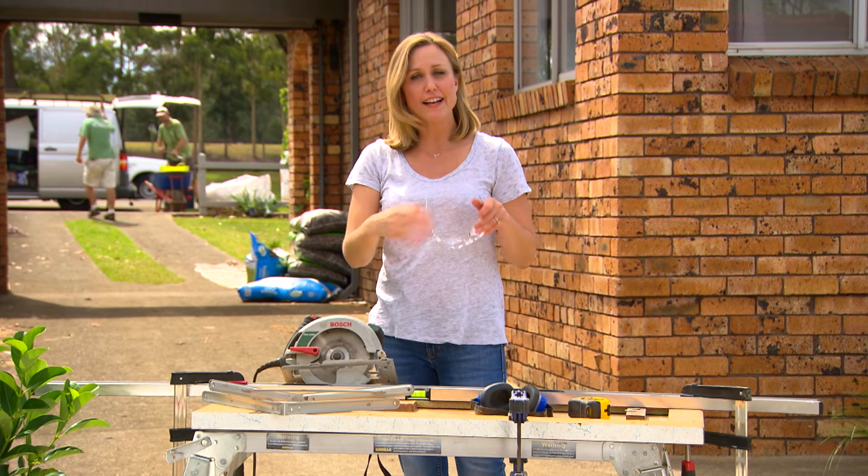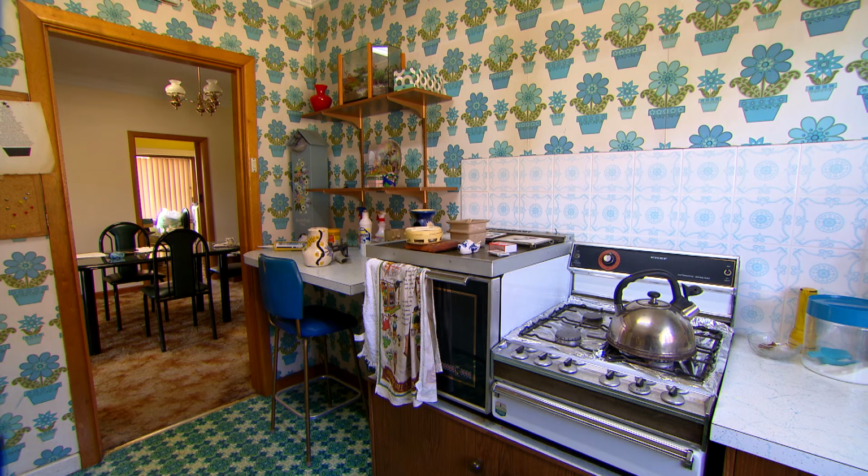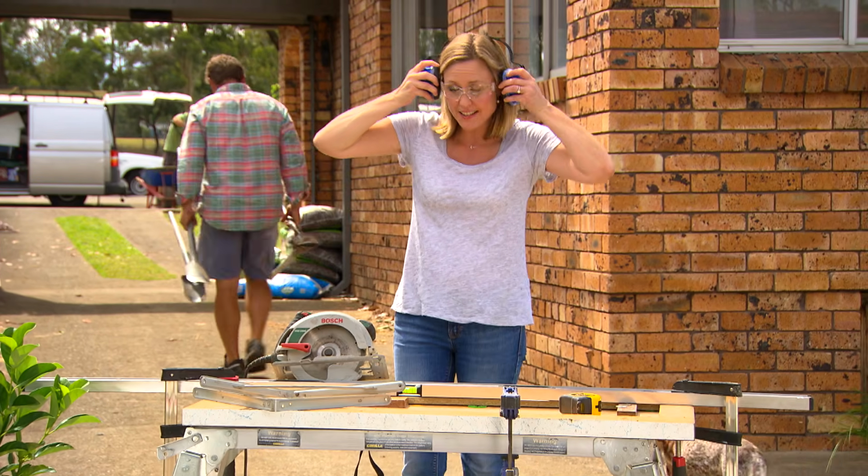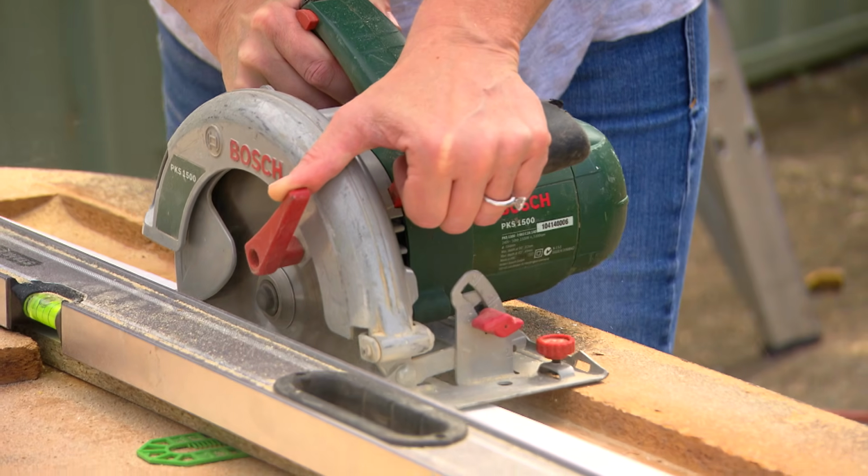In the kitchen, that funny little bench, well, it just stuck out too far and it had an old-fashioned curved front. So what I want to do is just cut it down so it fits snugly against the wall. Oh. And make sure your feet are out of the way.